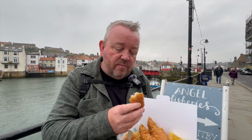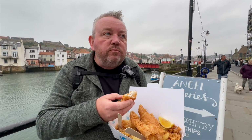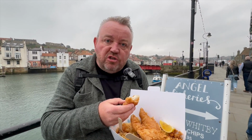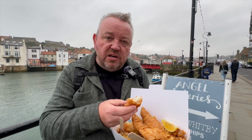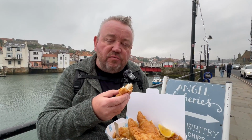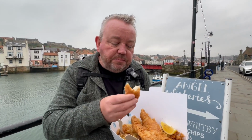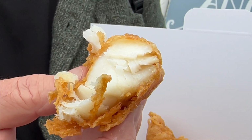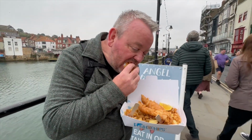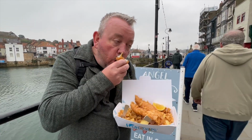So let's give it a taste. Oh, I can hear the crunch again. It's so crunchy, not greasy, really nice tasting batter. The fish is white, and when you eat it, it just flakes away in your mouth. Yay, that's perfect. That's a delicious piece of fish. Great batter, gorgeous white cod. Mmm. Tastes great. I look forward to the rest of them all week long.